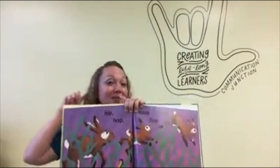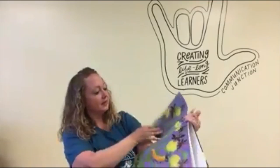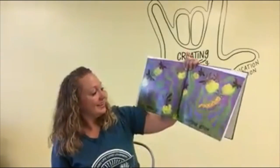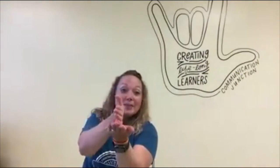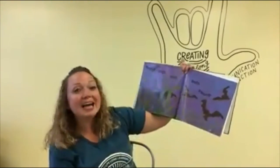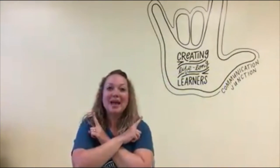Hip, hop, ears flop. Where are your ears? They flop. So the bunny, you take your two fingers and you cross them and you bend them. Bunny. Stop, go. Fireflies glow. So the sign for stop and go. Those are fun ones. Fireflies glow. Lunge, swoop, bat, swoop. Bats, you take your index fingers and you cross them. Bat.